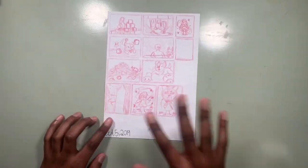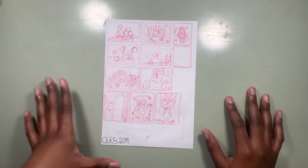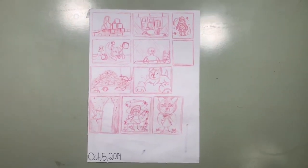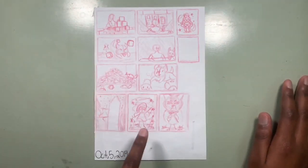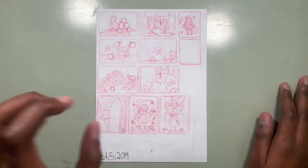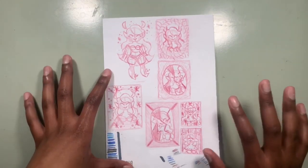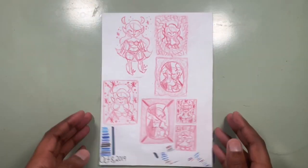Here are some more Inktober thumbnails, and I might come in a little closer now that the pages have gotten smaller. Here are some more thumbnails that I think I was working on for days 5 and 6. Yeah, I'm pretty sure on this day. And over here, I was working on days 7 and 8. So here's just some more thumbnails.